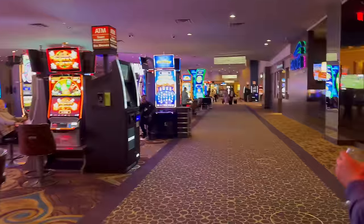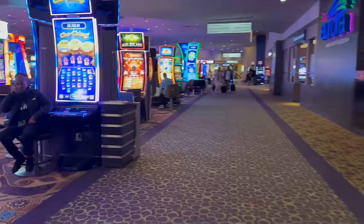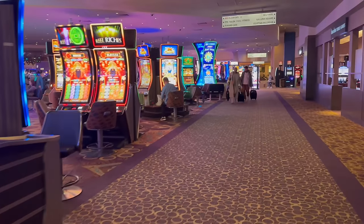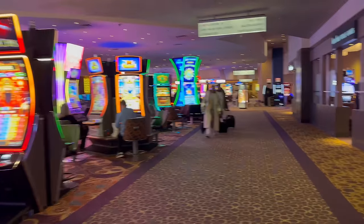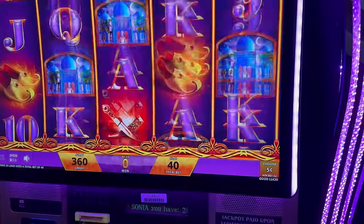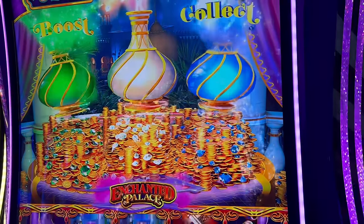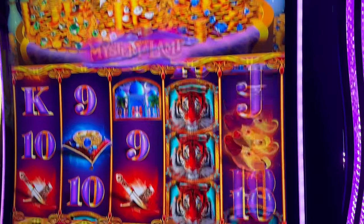Once you get to Diablo's, take the stairs down. I forgot it's on a lower level. Bam, casino. Bam. So let's find a game and have some fun. Mystery of the Lamb. First game at Luxor. These guys are all pretty full, so we're giving it a go.